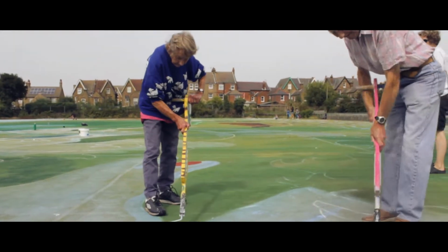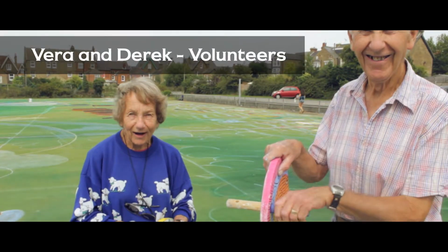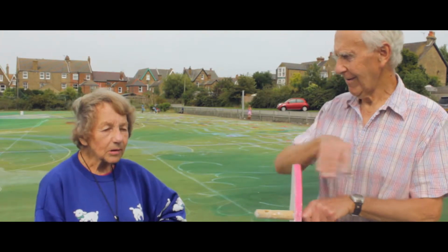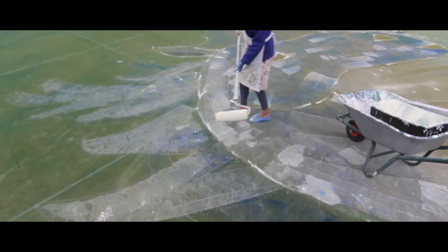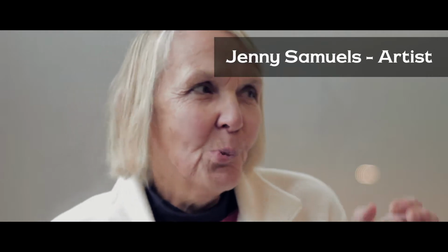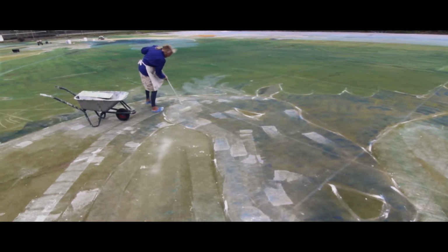Vera used to play hockey for the Herne Bay ladies. 1954, I have to admit. I think my claim to fame once was the highest goal scorer of the season. I was just intrigued by the size of it, really. I thought, oh yeah, it'd be good to do something so big. I tend to sit on my own with small, manageable things, but to think on a big scale was quite a release, really. It was exciting.